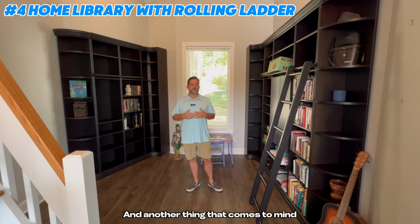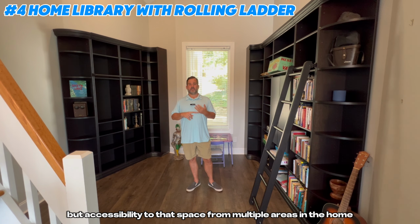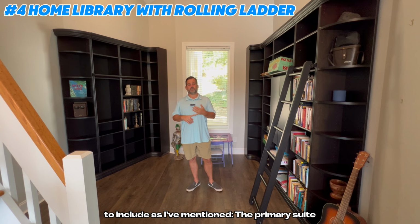And another thing that comes to mind is just the accessibility of the laundry space, which is huge, very, very spacious, includes a laundry tub, but accessibility to that space from multiple areas in the home to include, as I've mentioned, the primary suite.